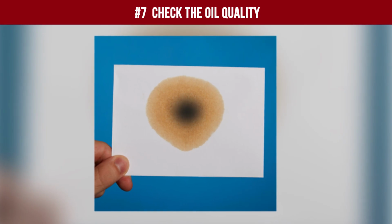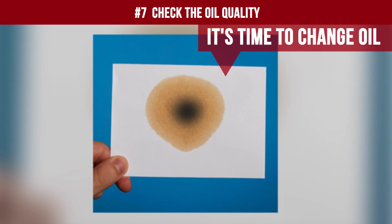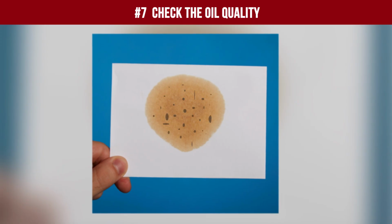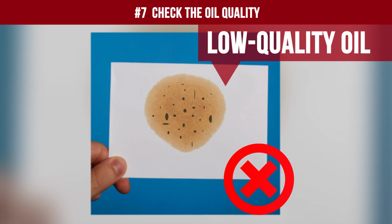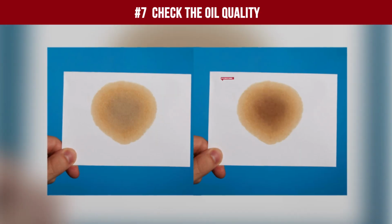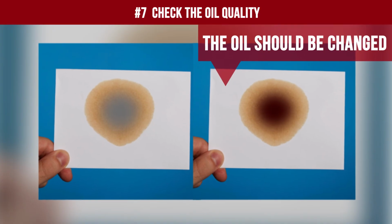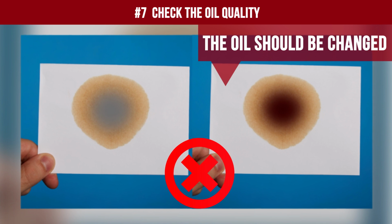If the center is dark or gray, the oil is too dirty. It's time to change it. If metal parts can be seen on the paper, it means that some internal car parts are being damaged. You are using low-quality oil. A light gray or brown circle means there are some particles in the oil that don't dissolve. The oil should be changed.